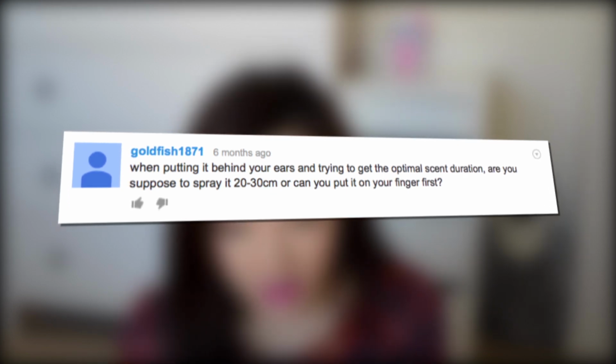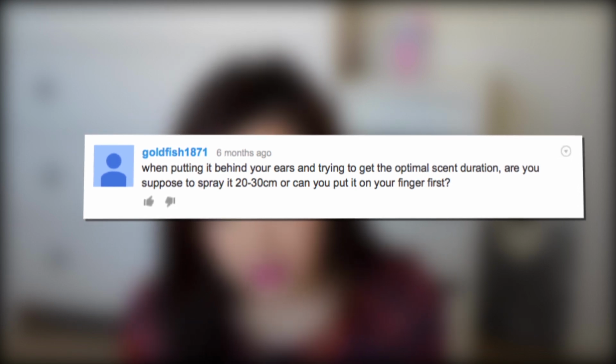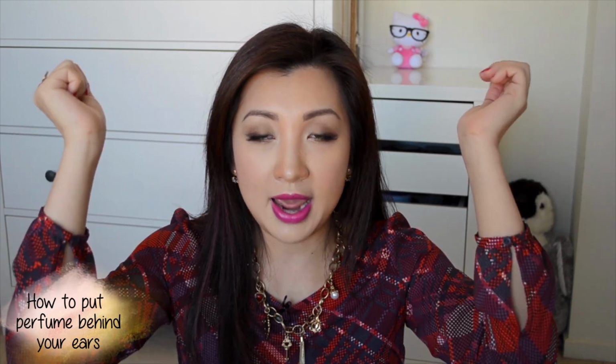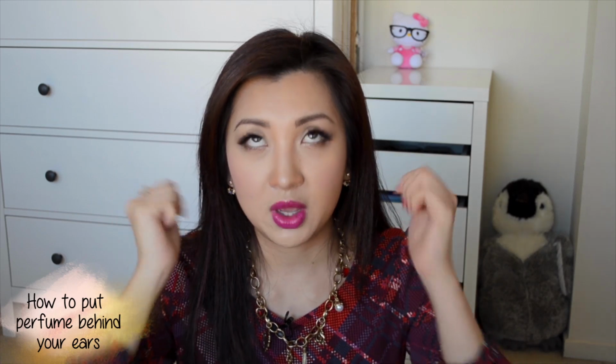Goldfish1871 says, when putting it behind your ears and trying to get the optimal scent duration, are you supposed to spray it 20 to 30 centimeters away, or can you put it on your fingers first? That is actually a very good question, because a lot of people have asked me this. I do not recommend spraying it directly on the back of your ears, because sometimes you might miss and get it everywhere, and also I think that's quite dangerous because you might get it in your eyes. What I would do, and I probably should have explained this more clearly, is spray the perfume 20 to 30 centimeters away from my arm. So I would do a couple of squirts there and then apply the arm to the back of my neck and behind my ears, and that's how I reapply.